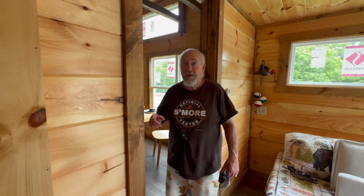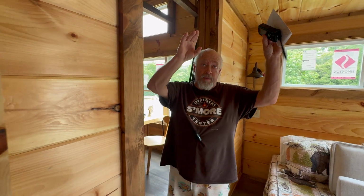Now, the next thing is loft above this bedroom, loft above the living space and the bathroom on the other side. I'm going to take you up real quick, show you the lofts, the two of them, give you the measurements, let you look at them, and then we'll be done.